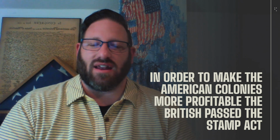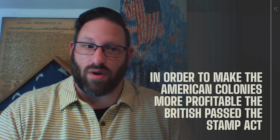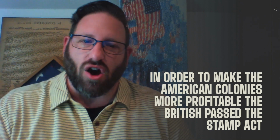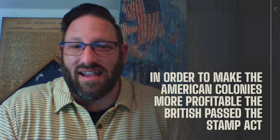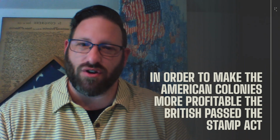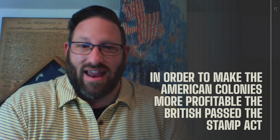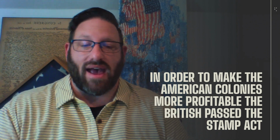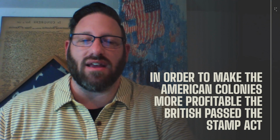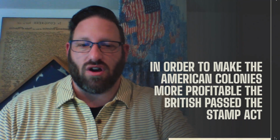So basically, in order to make the American colonies more profitable, they're going to begin to raise taxes. Ultimately, that's very costly, and you're going to get tired of hearing this refrain from me on all these different acts, but the reality is they needed to make the colonies more efficient, more profitable, because we were their cash cow. The cash cow they had recently fought a war over, and now they needed us to produce. So they're going to pass this Stamp Act to make sure that happens. They need money flowing very reliably and efficiently from the colonies into the royal coffers.